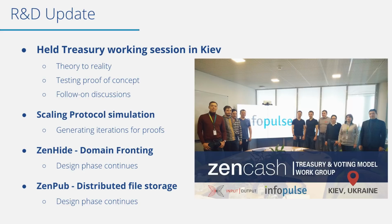So Alberto actually went out to Kyiv, Ukraine, I think a few weeks ago, and he worked with both the IOHK team and another team, Infopulse, one of our other software partners, where they looked at bringing the theory to reality. So this project, the Treasury voting system, started off as a theoretical paper, just specifying a voting mechanism and some clever ways using snarks and using incentive schemes to improve voting systems.